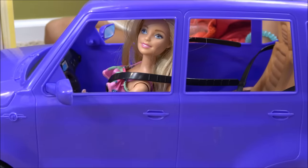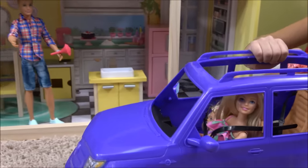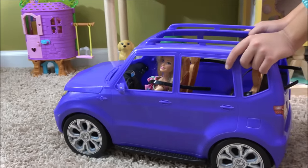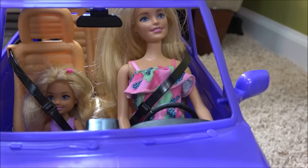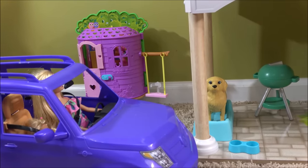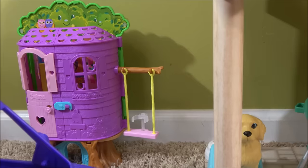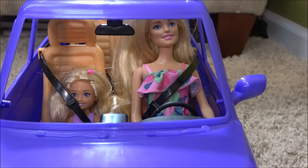We're almost there, Chelsea. I can't wait to see the new house. We can park right around the corner. Oh, hi, Tracy. Oh, Barbie, I see a tree house. Where? Over there, right next to the house, and pink and purple apples. Oh, that's so cute. Oh, I see it. It's amazing. It's adorable. Chelsea, you're going to have a great time in it. Yay. I already like this house.